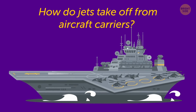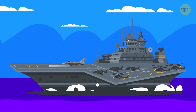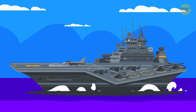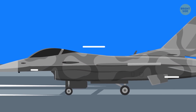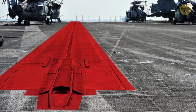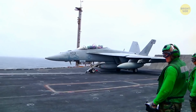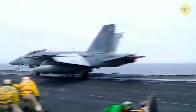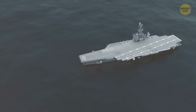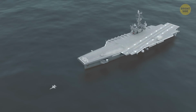How do jets take off from aircraft carriers? Well, first, the ship itself moves into the wind, so this generates more airflow for the jet's wings to start lifting sooner. Then there are catapults on carriers that fling the jets off the deck to gain incredible speed in mere seconds. Wahoo! And finally, the jets themselves are designed to accelerate as quickly as possible. Look like fun? Think I'm gonna barf.